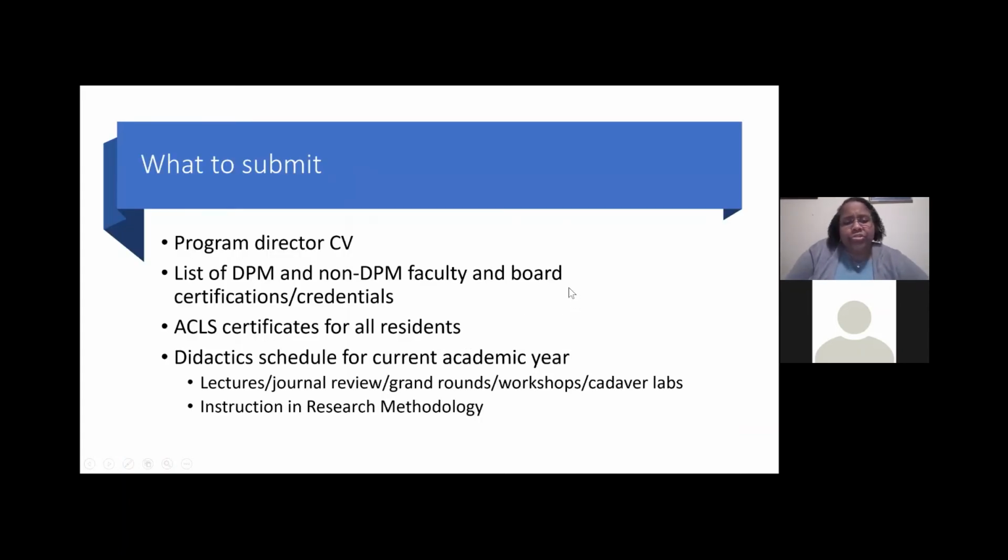Specific to the program director, you should submit the updated CV regarding the list of podiatric and non-podiatric faculty. It's important to designate their board certifications, especially for the podiatric staff. And you should be able to at least get some of this information from administration. ACLS certificates for your residents should be submitted, and so you must ensure that they are all current. The didactic schedule should also be submitted, and this includes all didactic activities, lectures, journal review, grand rounds, workshops, cadaver labs, whatever academic activities your residents participate in.